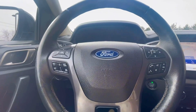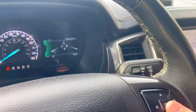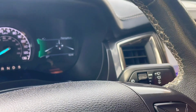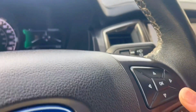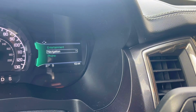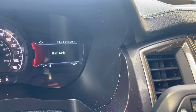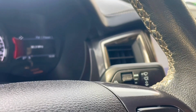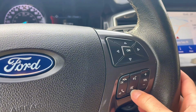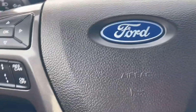Let's take a look up on the steering wheel. On the right hand side, you have the settings for the right hand side of the instrumental panel. So your navigation, phone, and of course your Bluetooth, everything like that. So you can go ahead and adjust your entertainment, navigation, or phone. Then down below that, you have your hands-free calling, voice commands, as well as your volume for your stations.